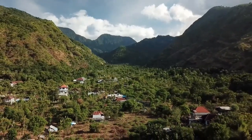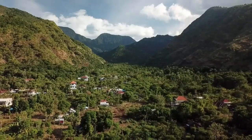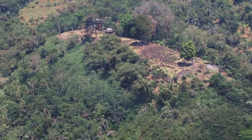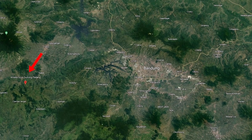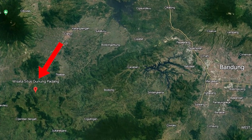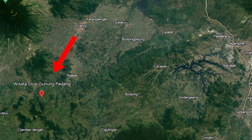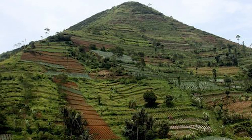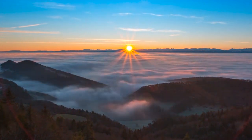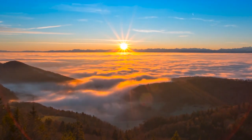A structure of a unique kind, relatively concealed amongst a thick forest grove, is a pyramid called Gunung Padang, or Mount Padang. It is located in Karya Mukti village of Campaka in Cianjur Regency, West Java, Indonesia. It is 50 kilometers southwest of the city of Cianjur. It sits undisturbed on a 100-meter mountain top where it glistens in the morning sunlight and bathes in the afternoon sunsets. It is known as the Mountain of Light.